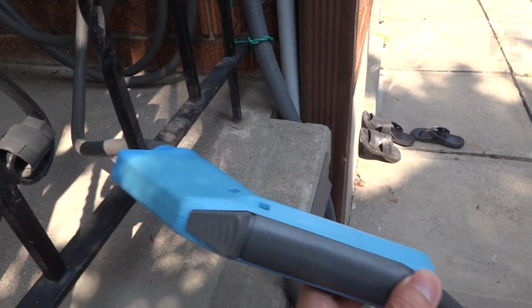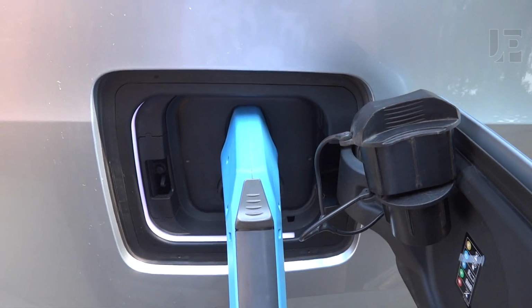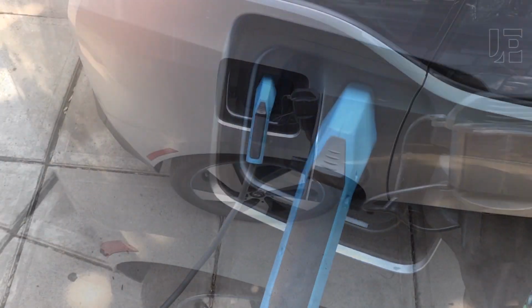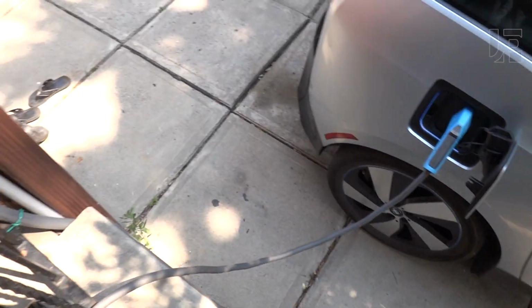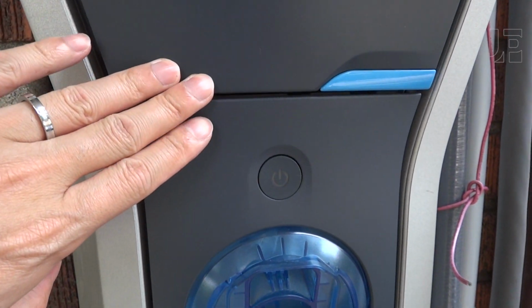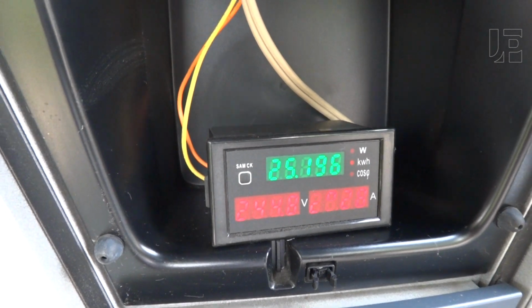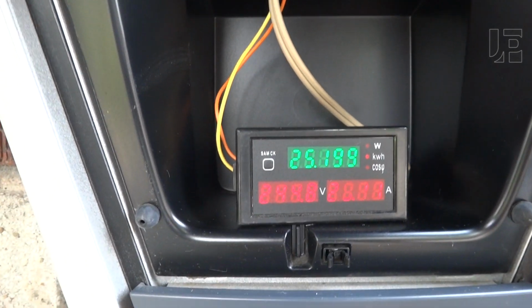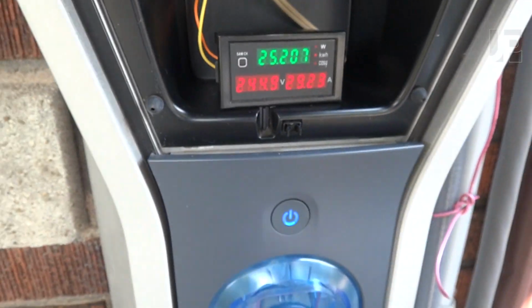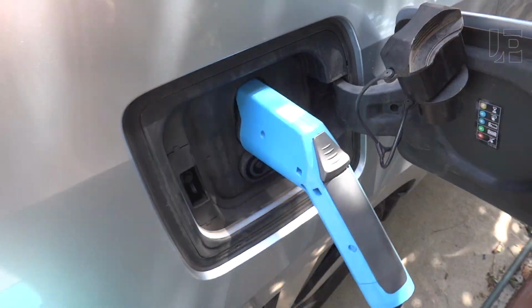Charger. And it's blue and charging. Taking a quick look at the charger itself, as well as the ammeter I installed. So it's pulling in 29 amps at 245 volts, give or take. Going back into the car.